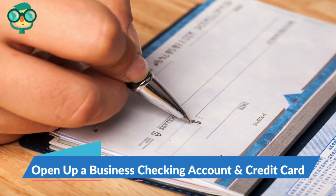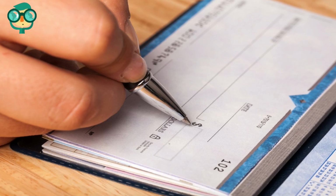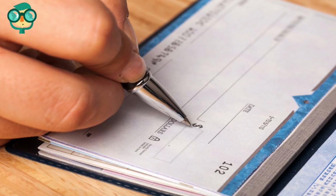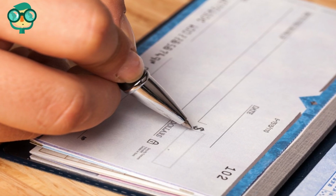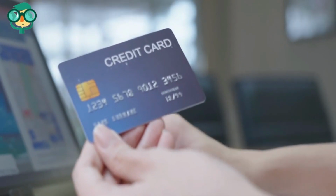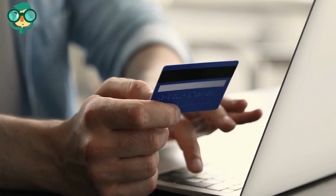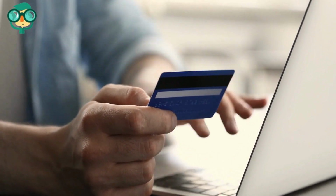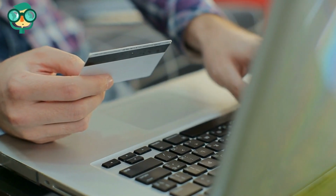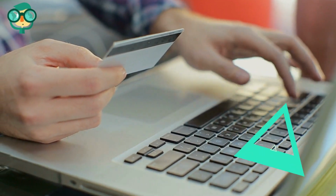Step 3. Open up a business checking account and credit card. You should open a dedicated checking account in the name of your box truck business. Make sure to run all business revenue and expenses through that account. Now, let's turn to business credit cards. Credit cards can be really helpful to a new box truck business, especially if an expensive repair pops up. They are often easier to qualify for than a line of credit, especially when you are a brand new business.